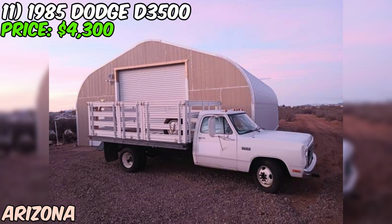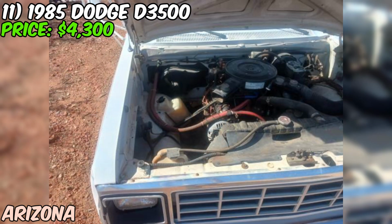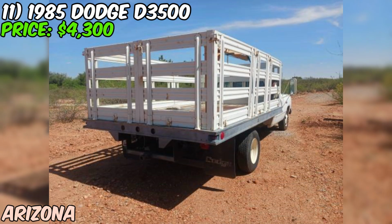11. Let's check out this interesting 1985 Dodge D3500 stake bed that's listed for $4,300. This is one of those specialized work trucks that's getting harder to find, especially in this condition. We're looking at a 1-ton dually with a massive 7x12 stake bed, and get this, it's got a lifting hoist on the right rear corner. That's a super handy feature for loading heavy items.